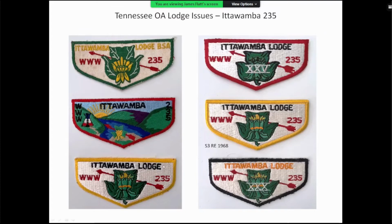Around '64, '65, they started again with this design, and you'll see that the tulip poplar leaf and tulip poplar blossom, which is the state tree of Tennessee, is their totem. And you'll see this tulip poplar leaf and blossom on their restricted flaps, okay, which I'll get to. And these are other varieties or other issues, 25th anniversary, 30th anniversary.